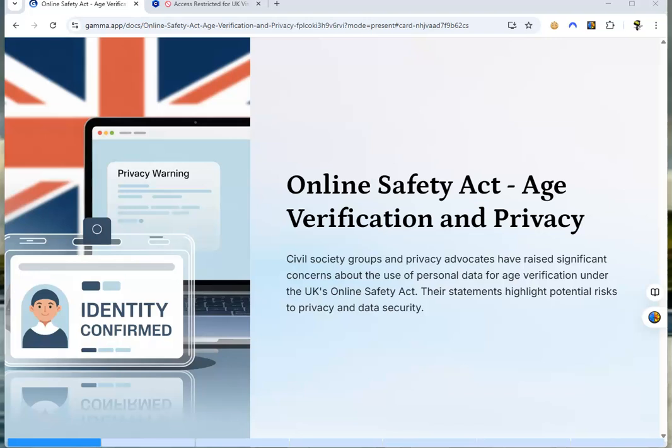I'm going to talk a little bit about the Online Safety Act. Now, civil society groups and privacy advocates have raised significant concerns about the use of personal data for age verification under the UK's Online Safety Act. Their statements are important. They highlight potential risks to both your privacy, my privacy, and the security of our data.